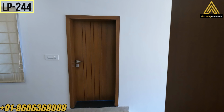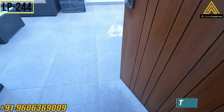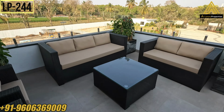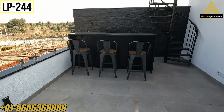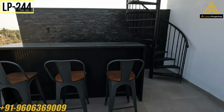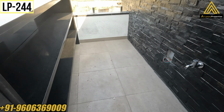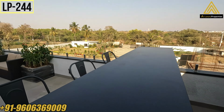And we head out of the master bed and we land onto the terrace. There it is, the terrace. The terrace gets me quite excited. I find these places very interesting. The terrace is quite decent size, which is about 25 feet 6 inches by 10 feet. There's a bar counter there. So if you are someone who's into socializing and would want to have a bar at home, you have a quite little space that you can make a cozy little bar for yourselves.